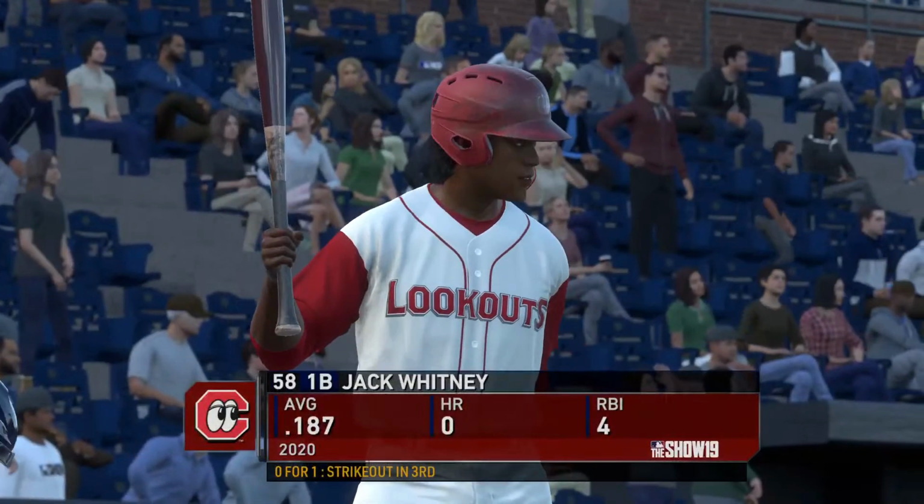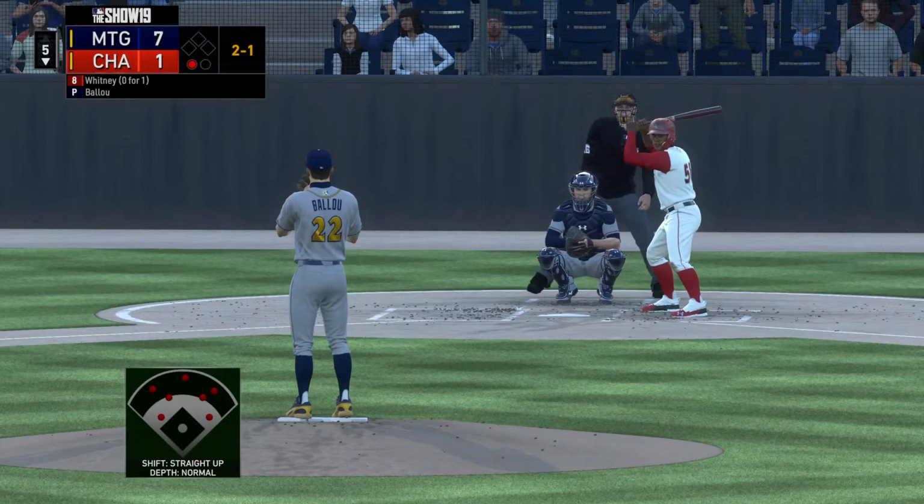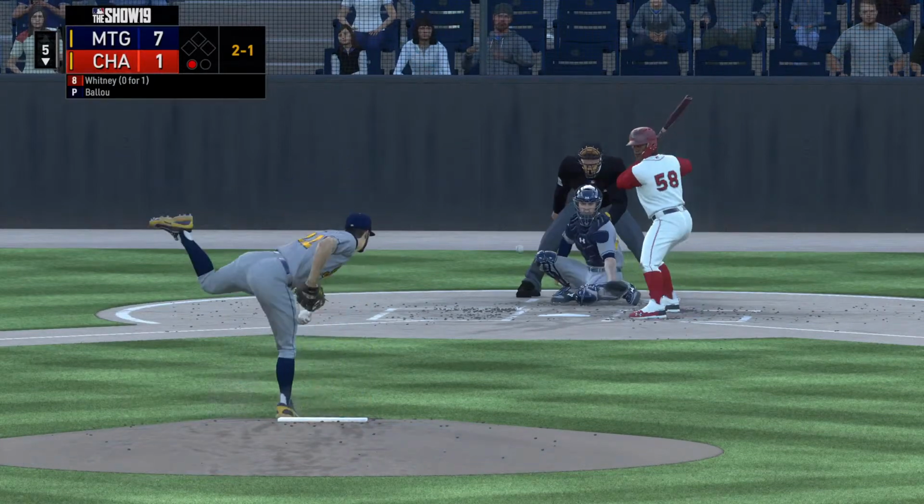Boy, sometimes they say you hit it hard, good things will happen. Well, that's not the case right there. That was a bullet that just stayed up and is caught in the outfield.